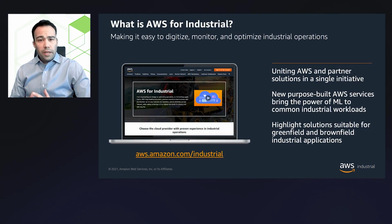A primary way that we're helping industrial customers achieve this is through our AWS for Industrial initiative, where we're making it easier to digitize, monitor, and optimize industrial operations. With AWS for Industrial, we're uniting purpose-built industrial services from AWS with our partner solutions, all under a single initiative to accelerate the time to value, regardless if your scope includes a new greenfield manufacturing plant or decades-old equipment.